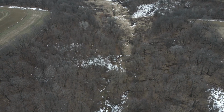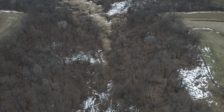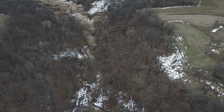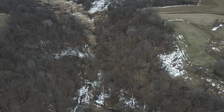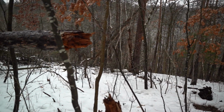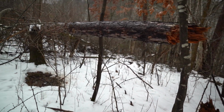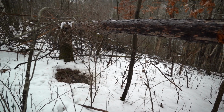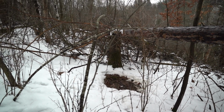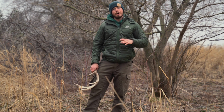So in this specific buck bedding area, what we have is a big overgrown canopy forest, and we've got a few blowdowns here and there that create side cover that that deer is looking for. And he's got good thermal wind coming up this valley. He's farther away from the food source than the does, so he's got that depth of cover aspect. He's got steep topography on all sides, and he's got thermal winds pushing up that valley and also coming down that valley in the evening.